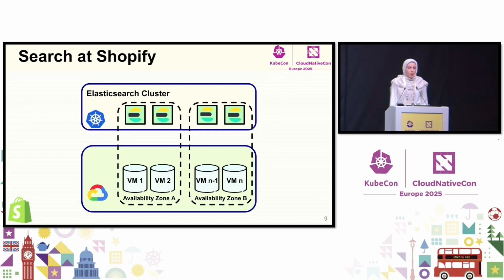We run our fleet of Elasticsearch clusters on managed Kubernetes clusters, GKE on top of GCP, and we deploy and maintain them using a custom Kubernetes controller that we have built.